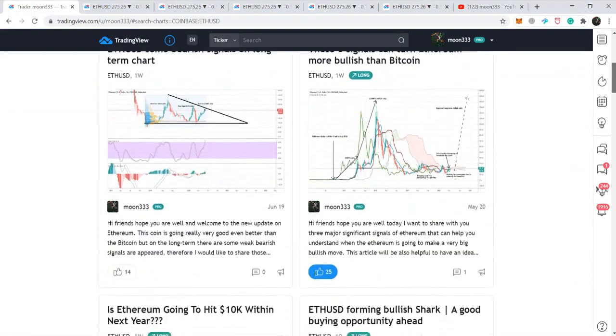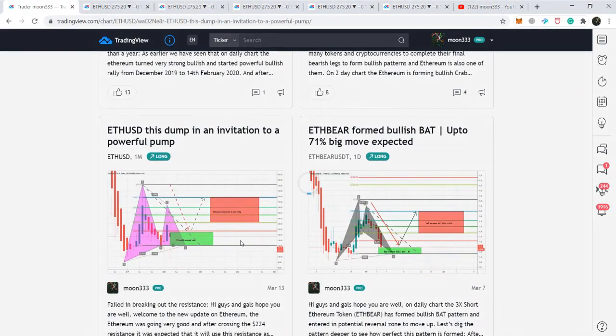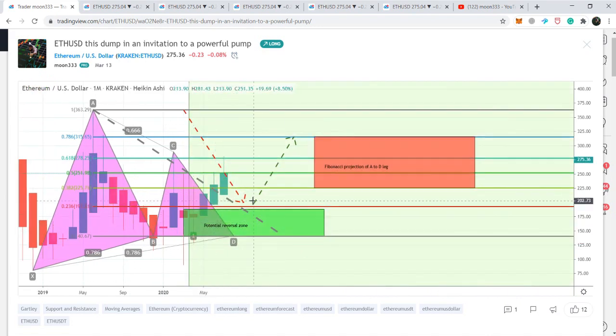First, I posted this chart in the month of March, when the Ethereum coin completed the final leg of the bullish Garley pattern, just like Bitcoin completed the Garley pattern in the month of April. I also posted the video and chart on Bitcoin as well. At that time, the price action was moving in this potential reversal zone, and I'm just playing this chart, and you can see that the price action has turned very strong bullish. So far, it has produced more than a 100% bullish rally, and I'm expecting that soon it can also hit this level, that is the 0.786 Fibonacci projection of the A to D leg.